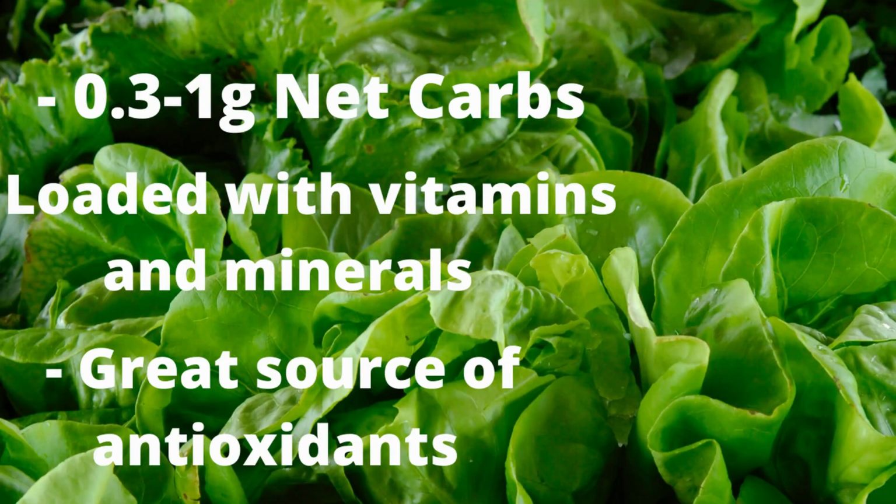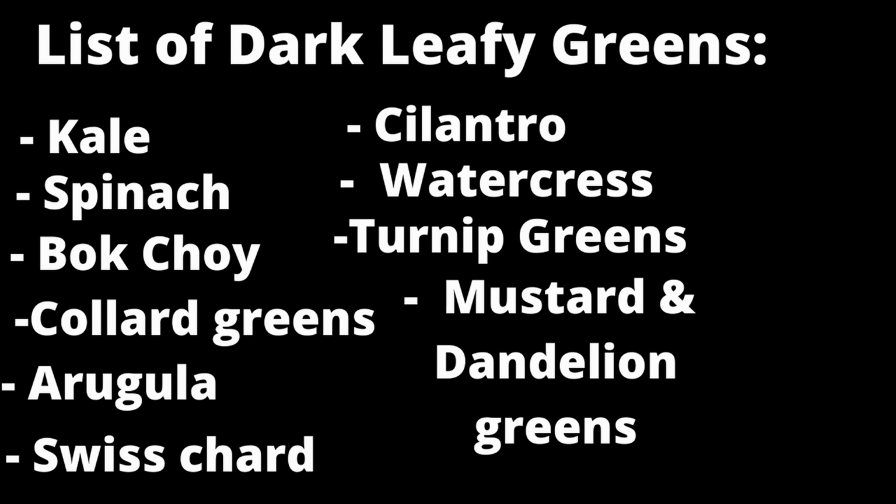All dark leafy greens are going to take the number 1 spot for the top 10 vegetables that you must have on keto. That includes spinach, arugula, collard greens, bok choy, any dark leafy greens that you could think of. They are going to be the lowest carb content vegetables, with the highest ones being probably no more than 1.2 grams of net carbs per cup, and the lowest one being 0.3 grams of net carb per cup.